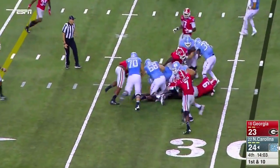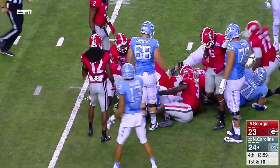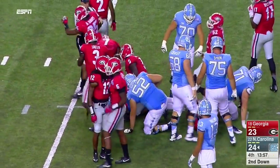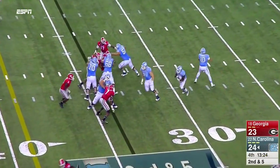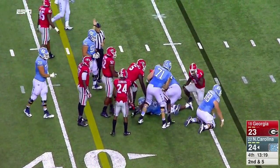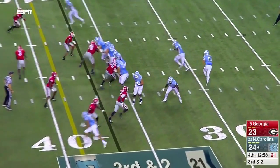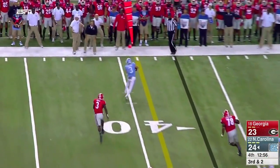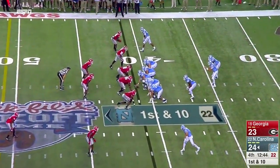They'll hand it right up the middle, out of the spread set to Hood. And there is a fight to get Hood on the ground. It's never an easy one. He gets it again. 3rd down and 2 after a gain of 3. Roquan Smith. Trubisky on a rollout. Wide open. Perfectly designed play to Ryan Switzer. And that's an easy one.